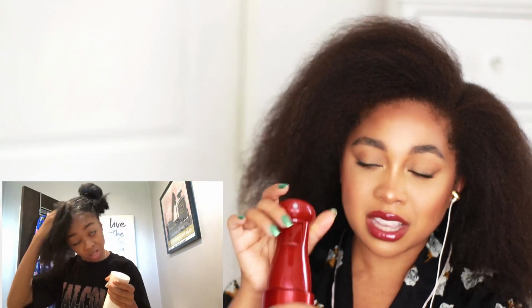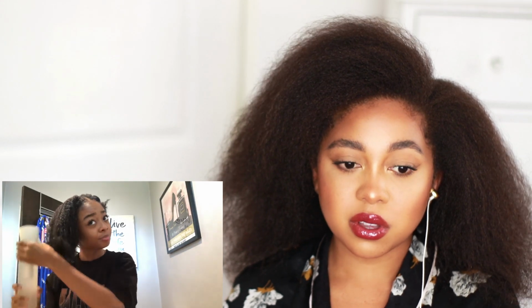Please do not use rice water in one of these spray bottles unless you're Skai Jackson and you have money to buy a bunch of them. The rice water eventually is going to clog this place because it's really tiny. It will clog it eventually. So just use a regular spray bottle or pour it in. But you know, if you've got money to be buying multiples, go ahead, girl. It sprays very nice and evenly.